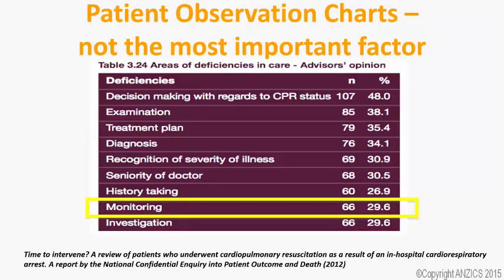So maybe we need to look a little bit beyond the patient observation charts, and this goes back to the study from the UK of patients with a cardiac arrest. Certainly monitoring is very important, and we know that, and there's no denying that. But monitoring may not necessarily be as important as decision-making, okay? Having a good examination, a good treatment plan, getting your diagnosis accurate, recognising the severity of illness. And a lot of that comes with expertise. And I think part of the biggest deficiency is the lack of expertise to make these high-level decisions, and take some of the pressure off our reliance purely on monitoring to detect clinical deterioration.